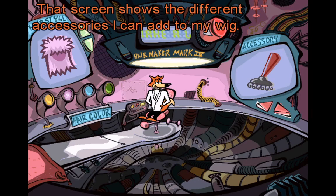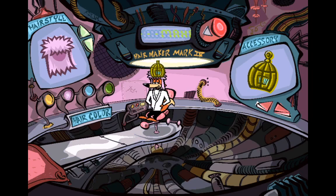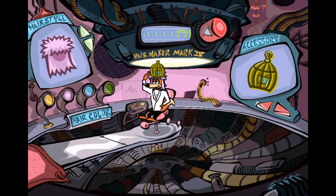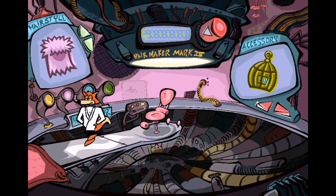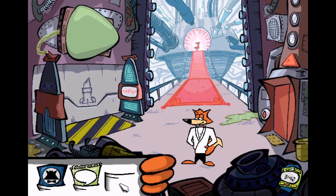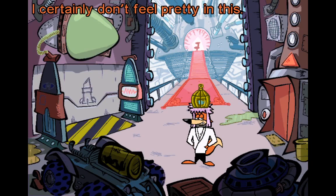That screen shows the different accessories I can add to my wig. I think I'll make this wig. Now this wig really makes a statement. I'll just keep it in my pocket until I need it. I certainly don't feel pretty in this.